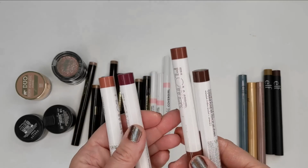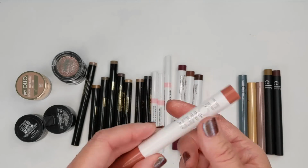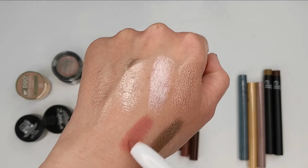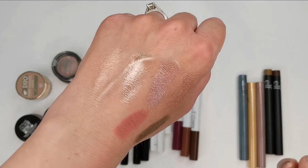Next up, we have the Flower Beauty Scribble Sticks. I have 4 different shades of these, and these are awesome. They can be used on your eyes, your lips. I use them on my cheeks sometimes, and they're a really nice formula. They have a matte finish, but they're not drying at all, and they do last a really long time on your eyes. This is Tickle Me Pink.